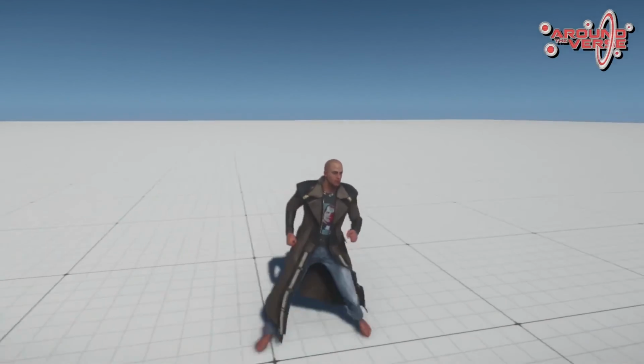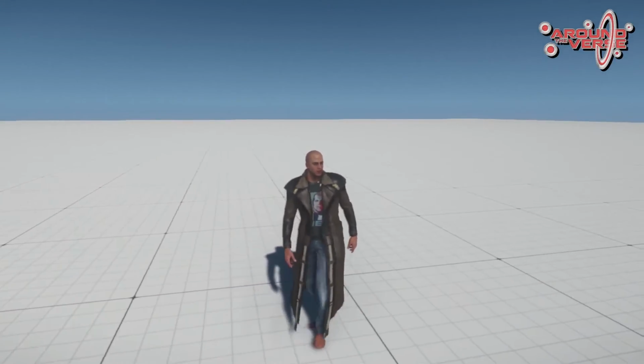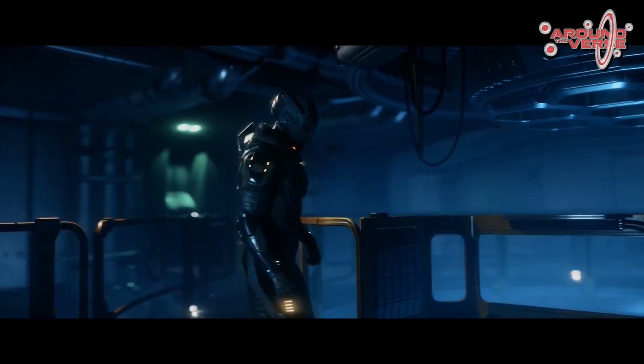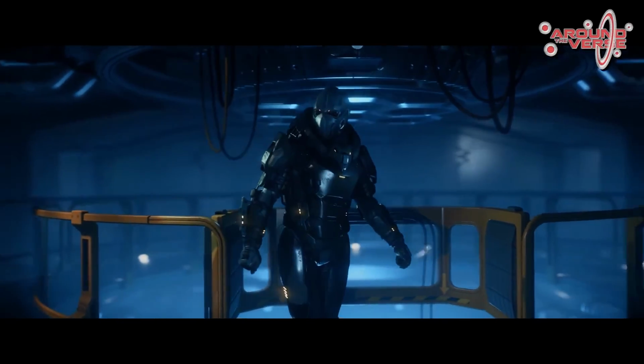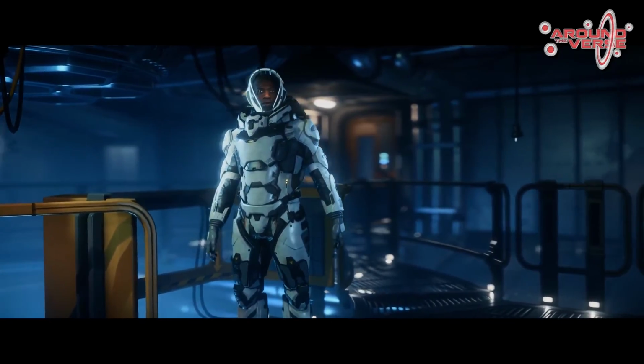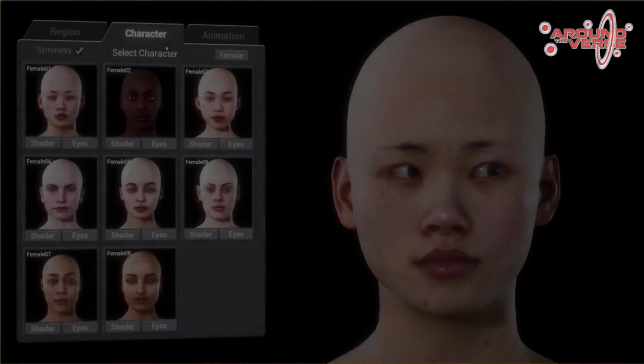So here you can see the characters walking. They're basically showing off the clothing system, so it really is realistic. And here, this is the most awesome stuff. They basically show all these customization options. Really cool, really nice scene, very well done.